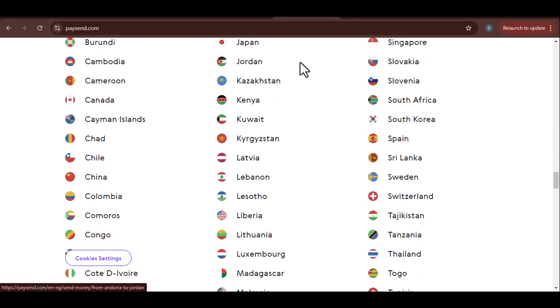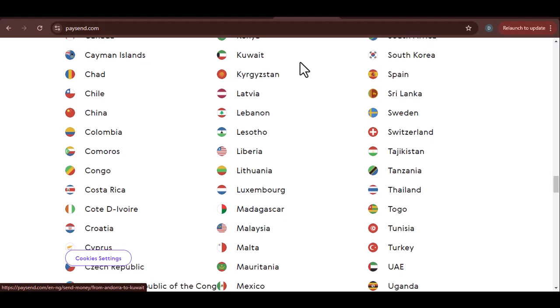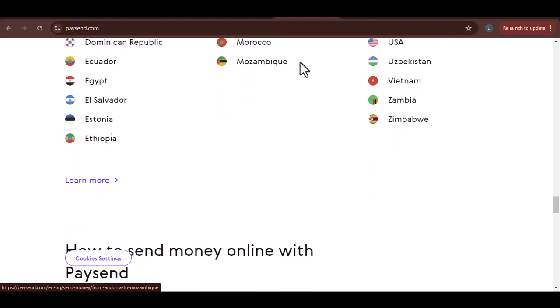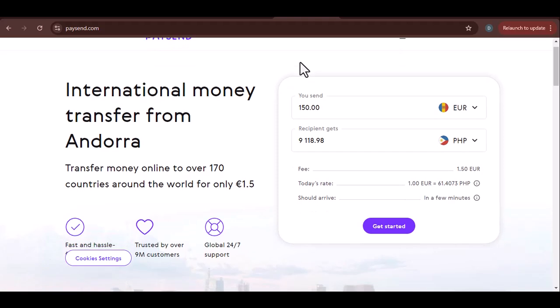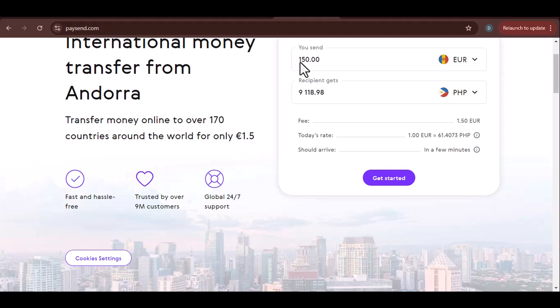Paysend has earned a reputation for its fast and efficient money transfer services. While the exact transfer time can vary depending on several factors, you can generally expect the money to reach the recipient within a short period. If you're looking for a reliable and speedy way to send money internationally, Paysend is definitely worth considering. With its user-friendly interface and competitive rates, it's a convenient option for both personal and business transfers.